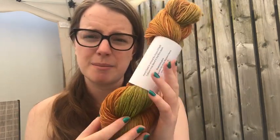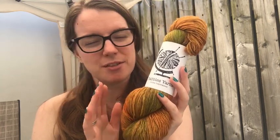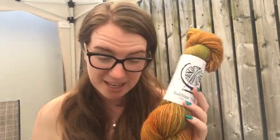I do need to get a couple of samples knit up in this. I have a few people who are interested, but if you are interested in knitting up samples for me, do get in contact with me.